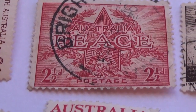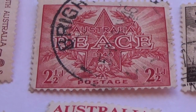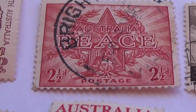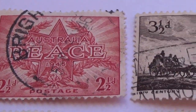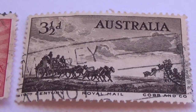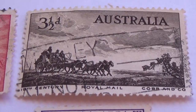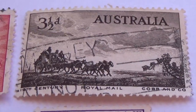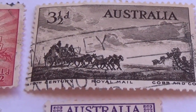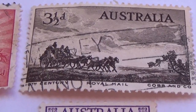Okay, and then we have this one, Australia Peace, 1945, 2.5D. Then we have a 3.5D with the stagecoach and the horses coming over the mountain here. Very nice. It's beautiful to see the old stagecoaches like that and a team of horses like that. A lot of horses to go there. A lot of horses to feed on the trail, huh?